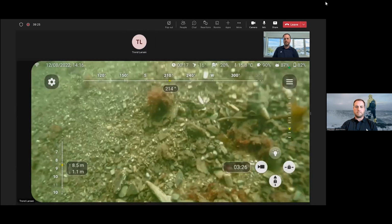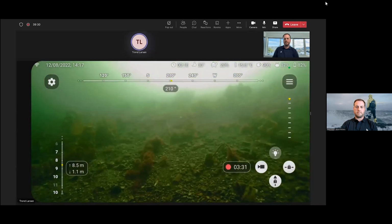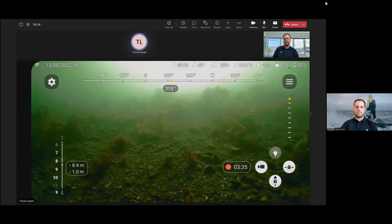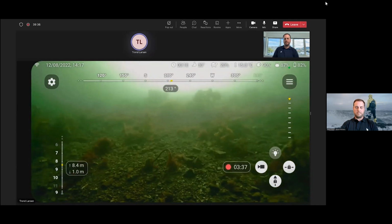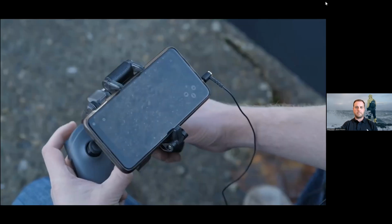You can also see I'm down to 8.5 meters here. The depth rating of this thing is 1,000 feet or 300 meters. I've been down to those kind of depths, and I could still operate a drone quite reliably. And you can too. It's just a matter of a bit of training.